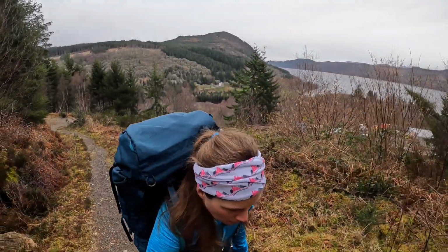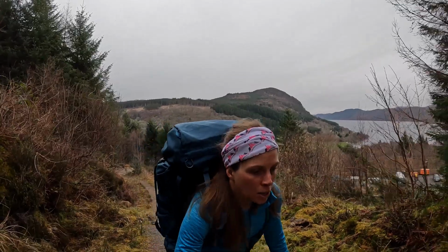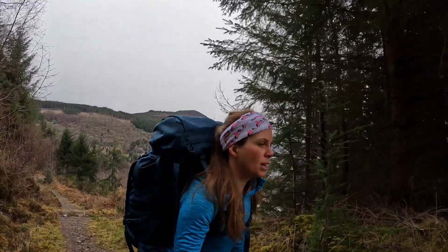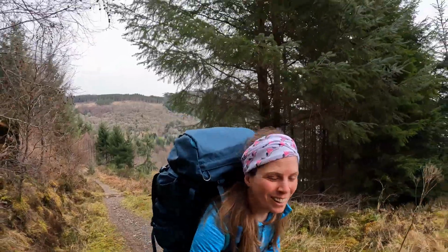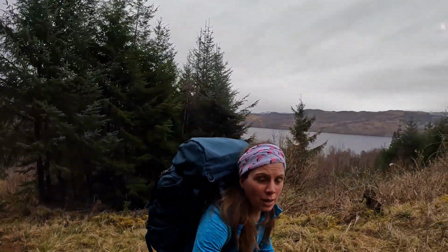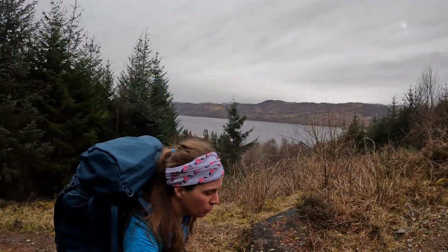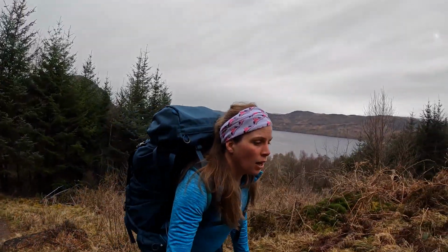Invermoriston is just back down there somewhere, and we've just come up and out of that after a very nice night in a B&B. We are treating ourselves on this trip as opposed to rough and ready camping, and we've just decided to take the high route up and over to Fort Augustus. So it's a brutal wake up call this morning. Warmed up already, but we've been promised the best views. So hopefully this climb will be worth it.